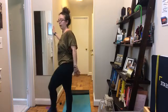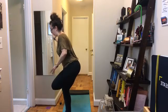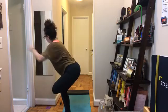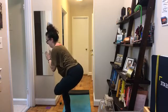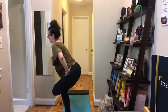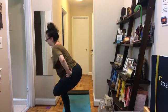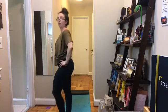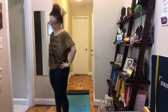Awesome, release. Let's bring that right foot forward, come into a figure 4, bring the weight into your heels, sit your hips down. Send that right knee down towards the floor. Weight in your left heel, you can bring your hands to your chest, you can keep your hands on your hips, you can keep holding onto the wall if you need to for 3, 2, 1. Lift yourself up, release that right leg down, shake it out. Let's go ahead and do the left.